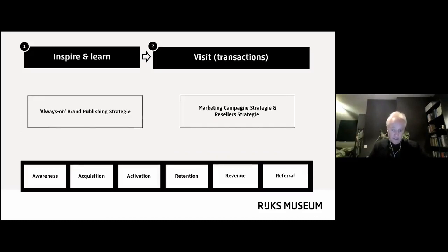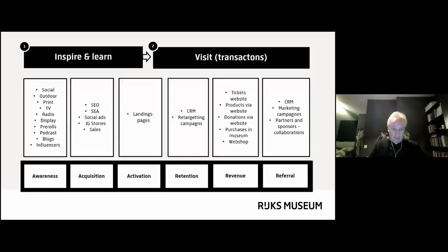What we do is plot them on what we call the customer journey, from awareness, acquisition, activation, retention, revenue, to referral phases. You have more of the inspire and learn phase and more of the transaction phase, and we really want to mix them together. In all the phases you can inspire and learn, and in all the phases you can buy a ticket, come again, or do a workshop in the museum. So we really want to make it an integrated channel strategy. Here you see a lot of the means we use, from outdoor, print, TV, podcast, but also landing pages on the website and CRM marketing systems. Through the whole customer journey, we try to inspire people and also nudge them to buy tickets.